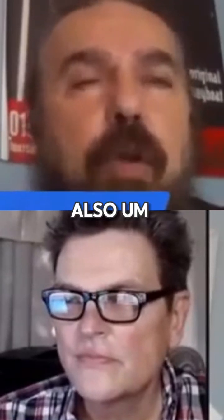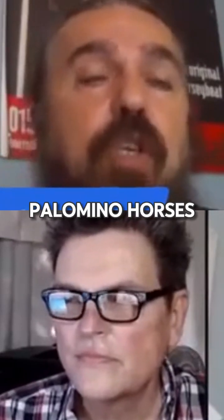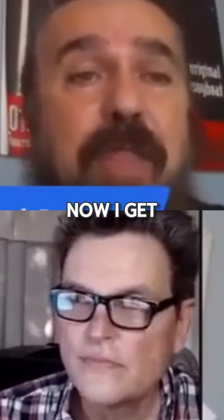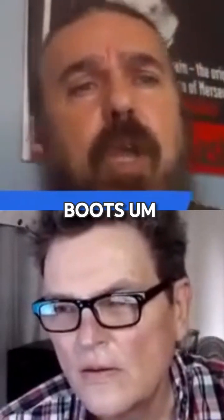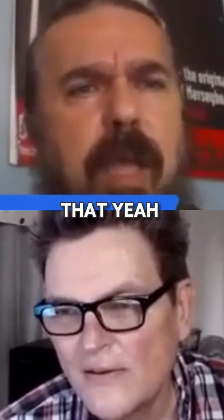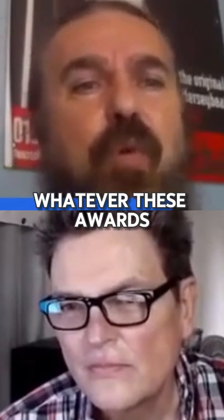That's why the wagon was given. And because Elvis had a thing for Palomino horses, they were all given little brass Palomino horses, and we've got one of them. Then I saw this at Graceland and went, oh, now I get what that is. In Elvis's trophy room, or awards room, there was one wall of little cowboy boot awards. I apologize to whoever gives those awards, I can't remember what they were. But Elvis had an ashtray put onto the side of each boot, so whatever these awards were, he'd had them changed into ashtrays. They were all given that.